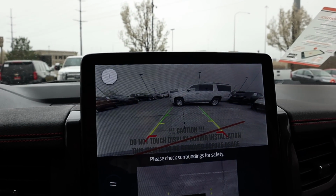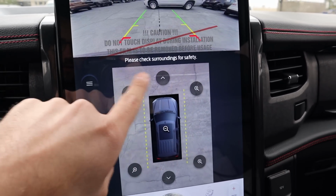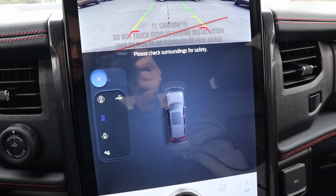So you got a backup camera with trajectory lines that turn with the steering wheel. And notice you got that zoom function there. And then notice we've got all the different viewpoints here with the camera. So from a camera perspective, it's solid. Everything is covered, suffice to say.